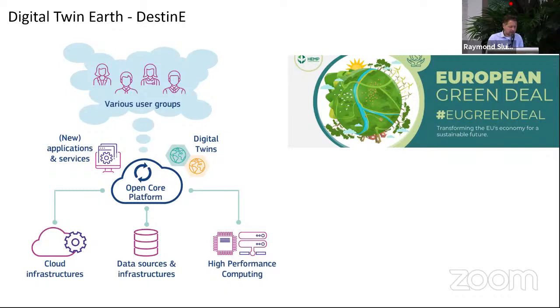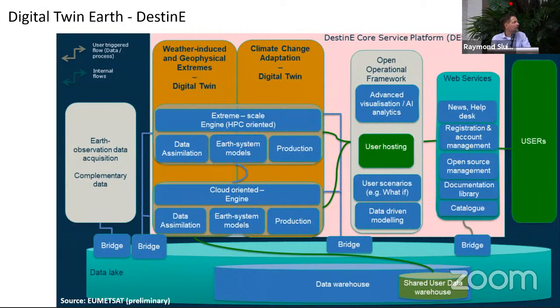The EC now starts to build Destination Earth, and one of the driving things for that is that for the European Green Deal, the policymakers need a lot of information to make their decisions, and the European Green Deal is really the driving force of this digital twin. This is more an overview of the infrastructure they foresee. There will be a big data warehouse or data lake as a sort of core.